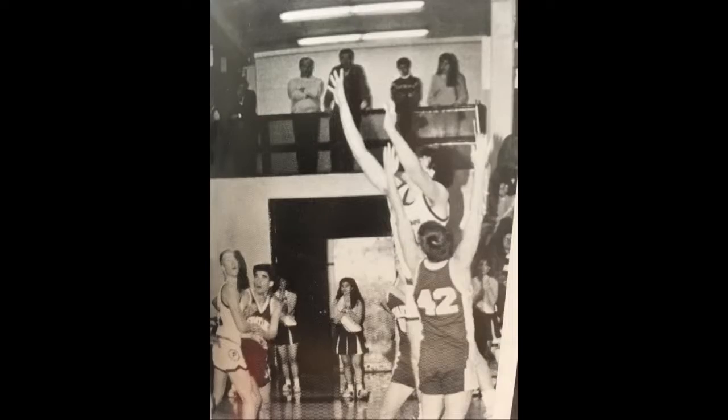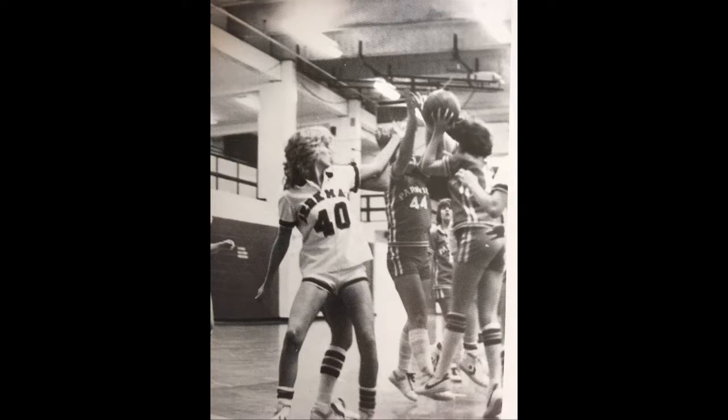Some of the greatest memories that I had at Berkmar were, I was a basketball player, so playing in the old gym. There was no other gym like it that we played in. We loved to play pickup there. Kids from all other schools came to play pickup during the off season, summers, vacation time, because it was just a great atmosphere.